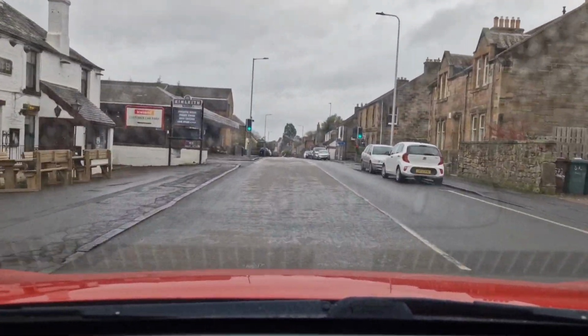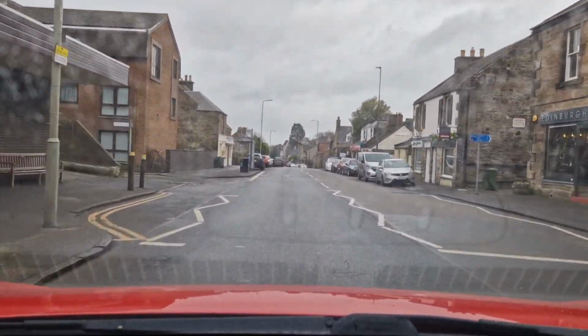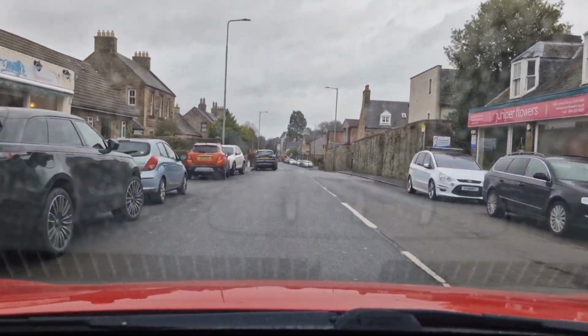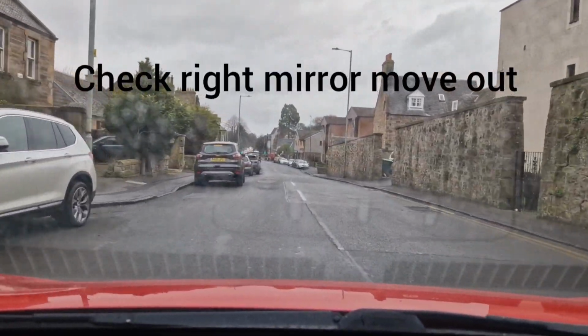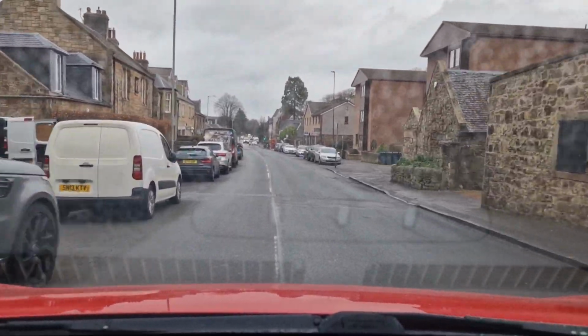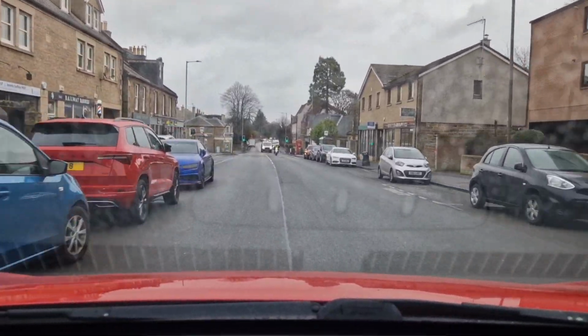Again, going down here, pedestrian crossing, you're looking out for any pedestrians that are hovering near the button. You've got about 3 seconds from the point in which they press the button until it goes to stop. So we check the right mirror, we move out into a dominant position on the road where everybody can see us. We go down, we're going to check the left mirror, we're going to go back in.